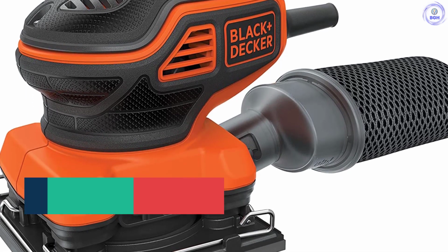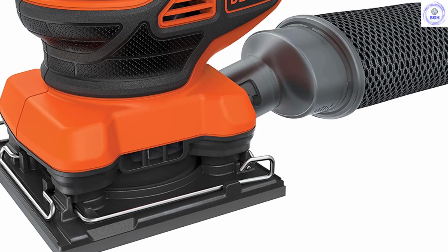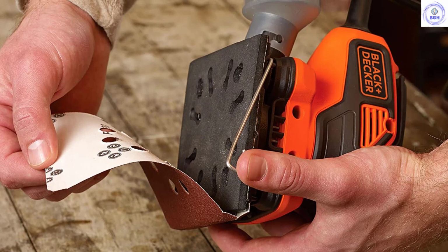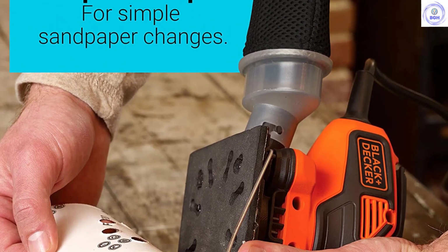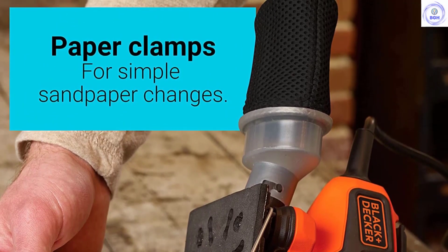The heart of the Black & Decker Dex 300 is a 2.0 amp main motor that can reach a top speed of 1,600 orbits per minute. This motor draws power from the main supply to generate the torque that drives the sanding operation. Modern and compact, it significantly contributes to the overall light weight of the sander.